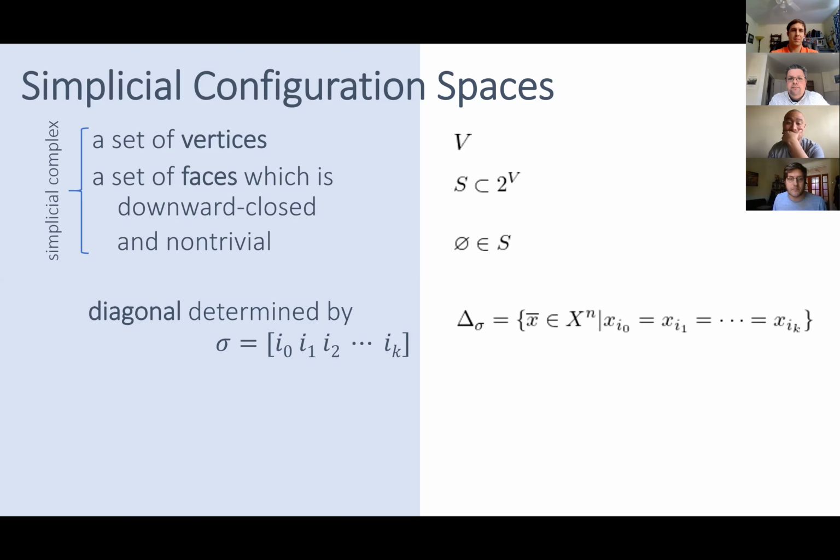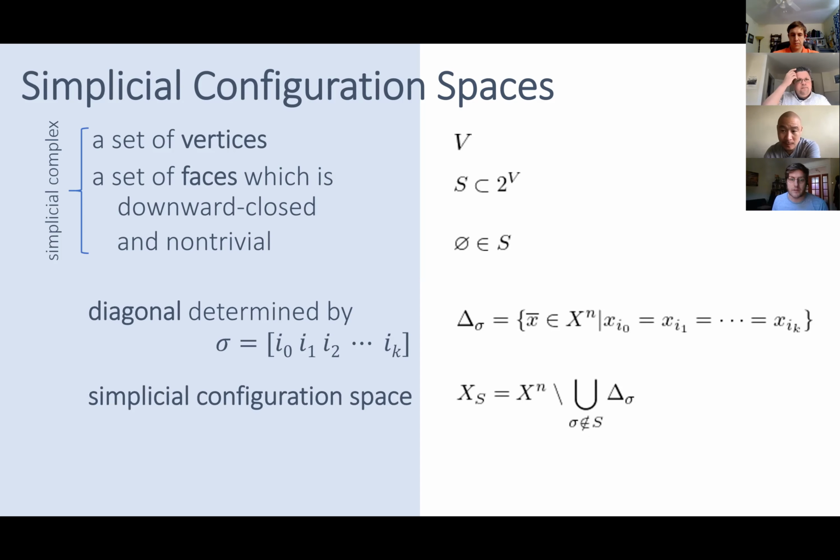Okay, so how does this work out in general? If I give you a list of these vertices called sigma, think about it as like a list of numbers, right? We're just going to number the vertices or color them or something. Then you can think about the corresponding diagonal over in X to the n. So you take the n-fold product, call each coordinate of that x1, x2, etc. Let's say my sigma is 1, 2, 3. Then the corresponding diagonal is the set where all of those indices are the same. So it's like a diagonal, but it's no longer codimension 1. It's going to be much higher codimension, right? In fact, its codimension is k. That's one way to think about it. Okay, so that's a diagonal.